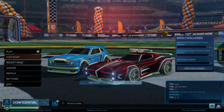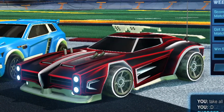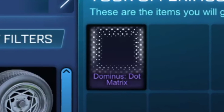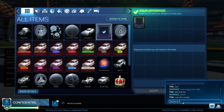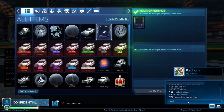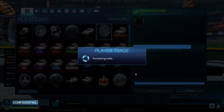That's nice. His car looked really expensive anyway, so he's already clearly a very rich trader, but why not give him more? And then, oh, can't forget, the Dominus dot matrix was still in the inventory. Had to get rid of that, and luckily this person took it. I actually thought he wouldn't take the free Dominus dot matrix for a second, because he seemed pretty wealthy on Rocket League, and maybe he would be like, nah, get that out of my face. But it's a non-crate very rare. Who would ever decline that?